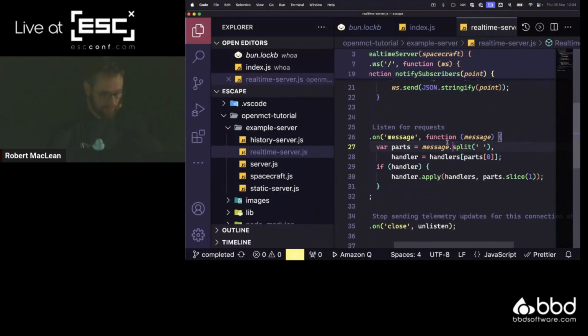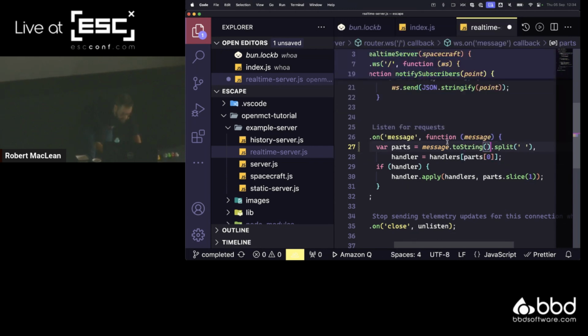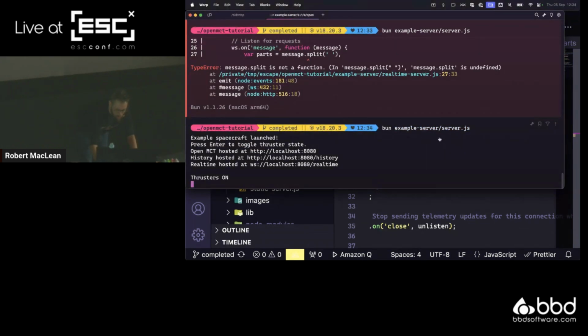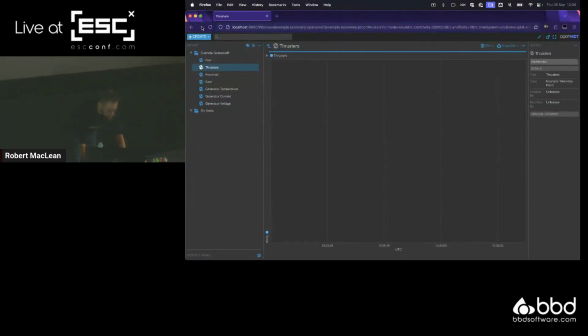It's on this function here with the WebSocket support where it's trying to parse out some messages. One of the differences in Bun versus Node is the engine at the heart of it. Node is a V8 engine from Chrome. Bun uses the engine from Safari. And there are very, very subtle things that can break. In this case, it's just because Safari does not automatically toString this. So if we do that, and let's turn the engine on, and let's go back to here. I think we need to refresh now. Here we go. It's all working.